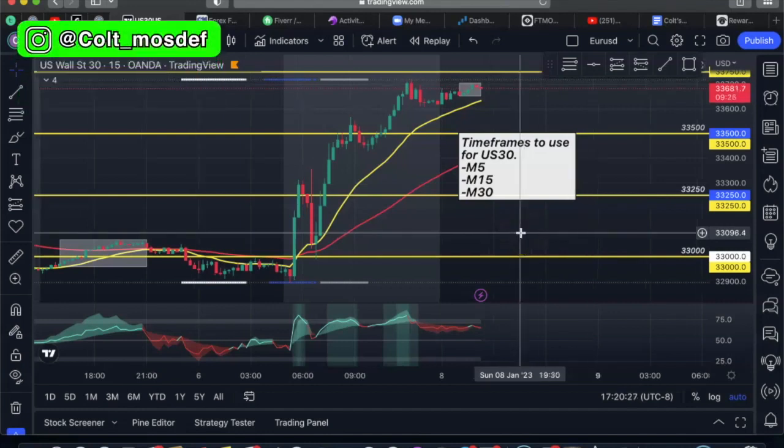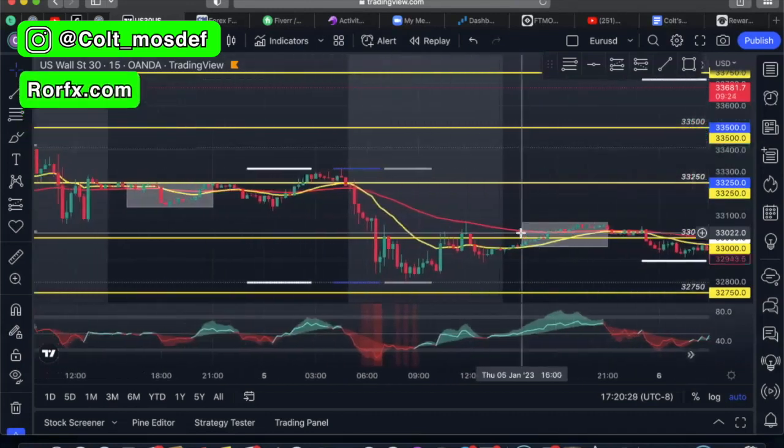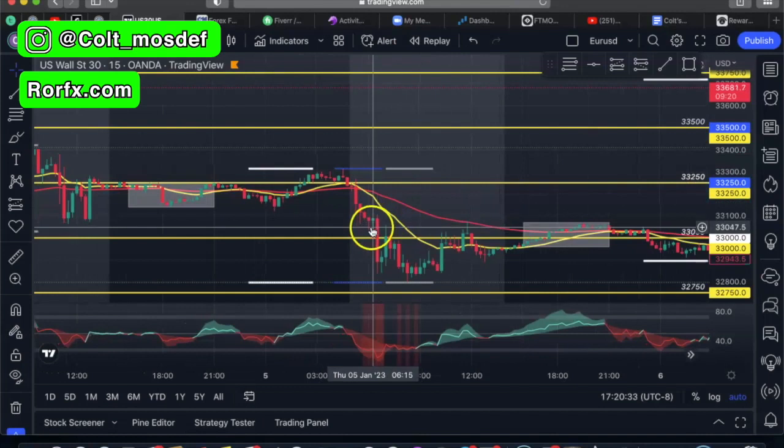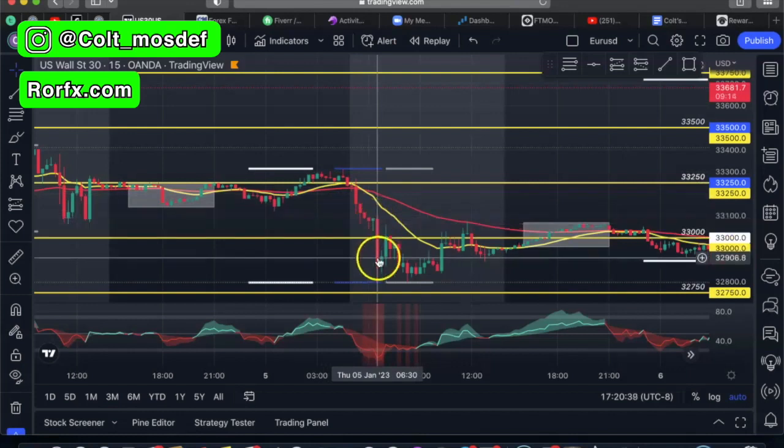So let's go back and see if we can see a candle that really just shows us the power of the market open. All right, so we have like a bunch of bearish candles right here. And the market open comes out and boom, it pushes down.